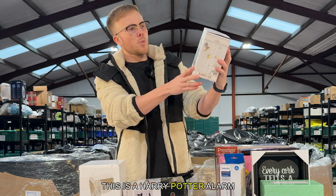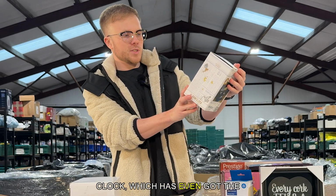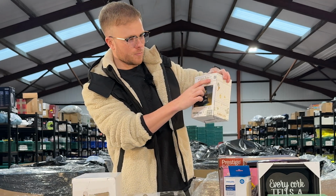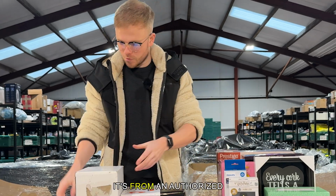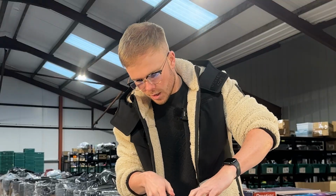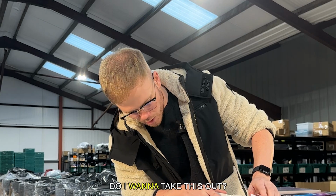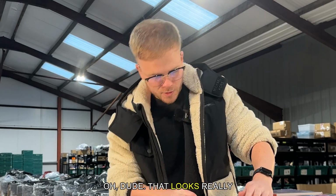This is a Harry Potter alarm clock, which has even got the little scar on its head. That's fantastic, that. And you can tell this is, it says scan with transparency, which means it's from an authorised seller as well. Let's get into these bits and bobs. What have we got here? Oh, do I want to take this out? I do, that looks really cool.